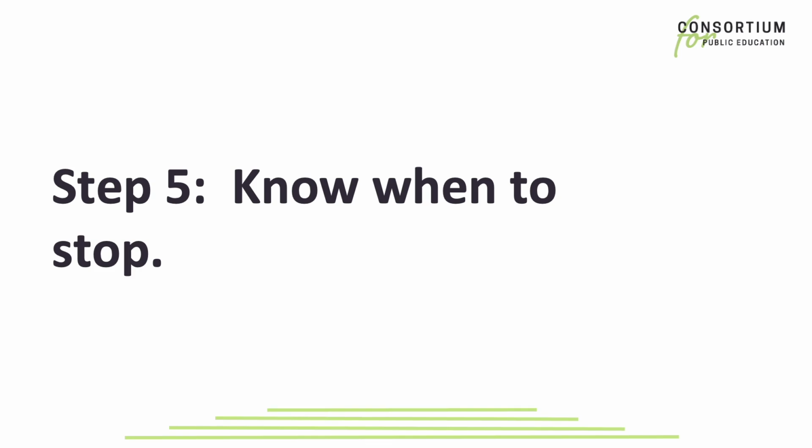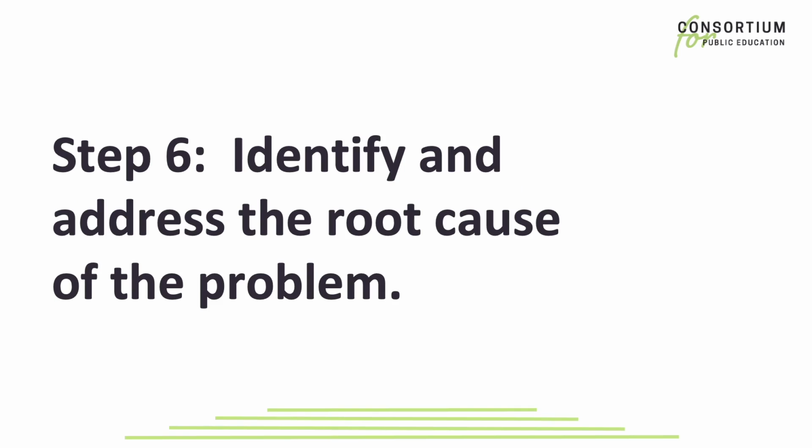Your team will know when to stop because you no longer are producing any helpful responses. An effective countermeasure should be identified by this time. Identify and address the root cause of the problem. So develop and agree as a team upon a countermeasure to stop the problem from occurring.